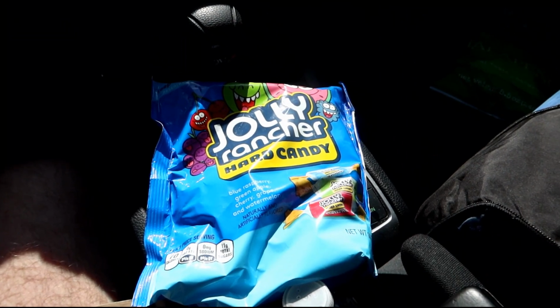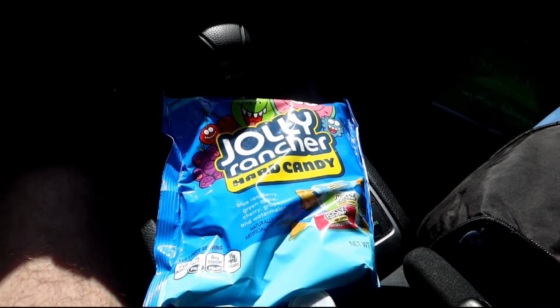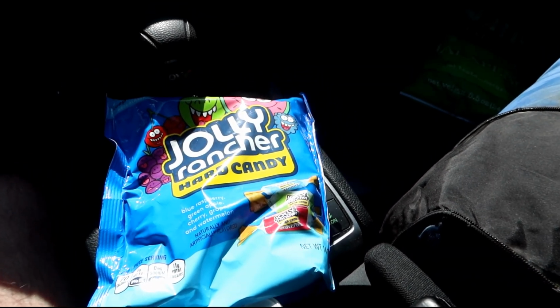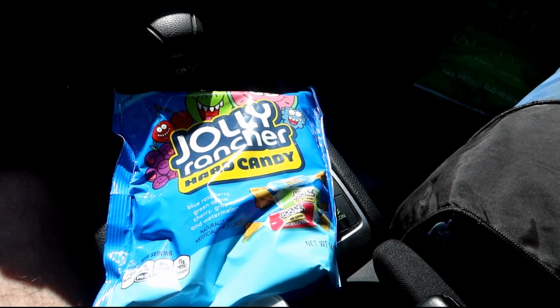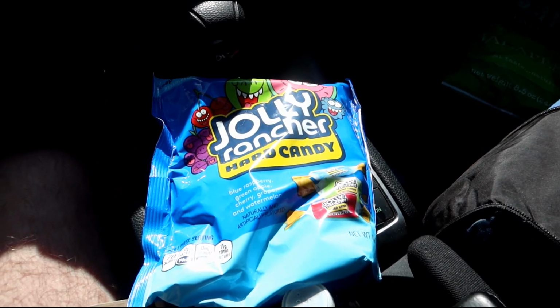Alright, so apparently I overestimated how easy it would be to find Jolly Ranchers. Everyone seems to have these Jolly Rancher chews, which is like a soft chewy thing. But my father liked the hard candy, and I had to go to about four different locations to find this, but we are ready now.